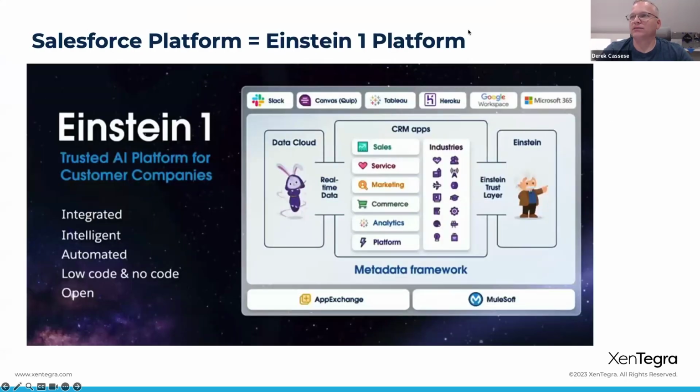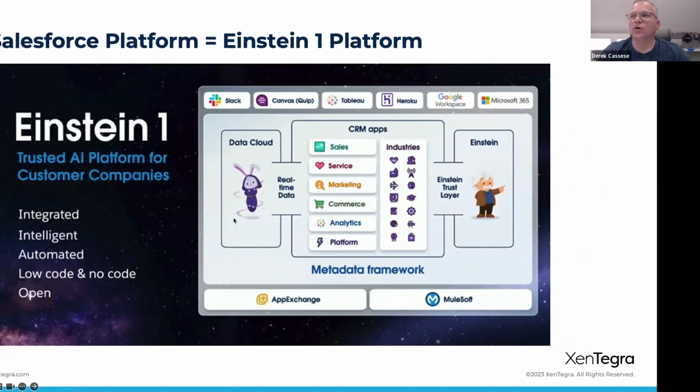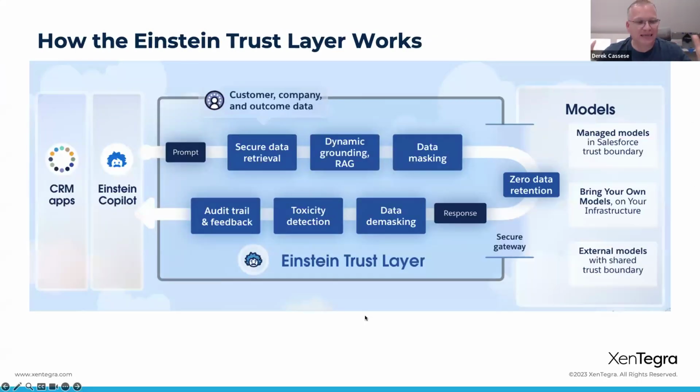So Salesforce platform, Einstein 1. That's the way that I see it, right? It's a trusted AI platform for customers. They're really all about AI, but Salesforce knows that there's got to be trust with this AI. And especially if we're harnessing our own CRM data in this, right? Which means I'm sending my stuff into this LLM. Like, what are you doing with that? And how do I know that you're not taking that and doing something with it, right? And so this is showing you the trust layer from the prompt all the way back out to the response. So you're doing data retrieval and it's grounding it. Grounding it is dynamically grounding it with your data, right? Those input fields you saw in the prompting, and then data masking.